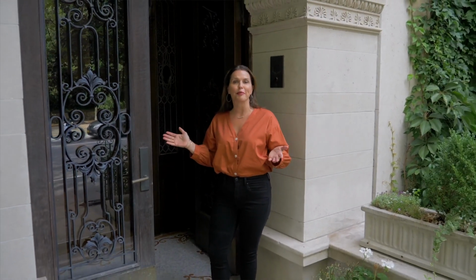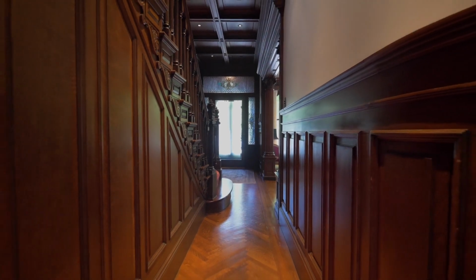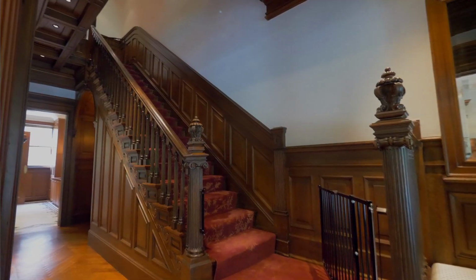Hi, I'm Lindsay Barton Barrett, and welcome to 17 Prospect Park West. This is a remarkable home, 25 feet wide and 60 feet deep on 5 full floors.